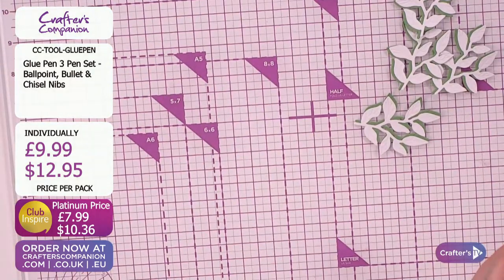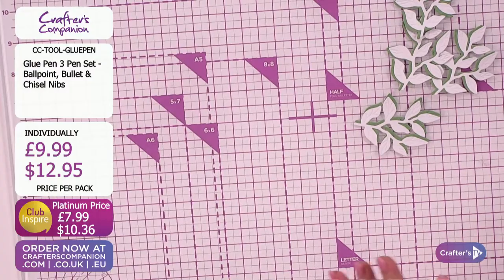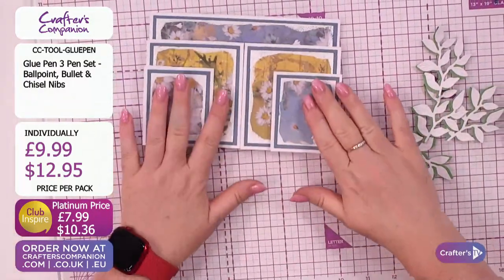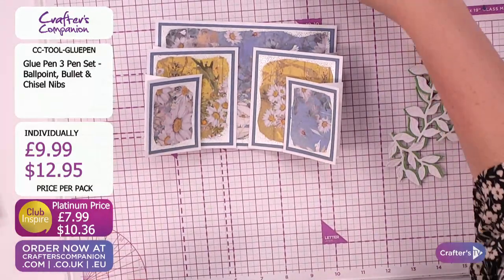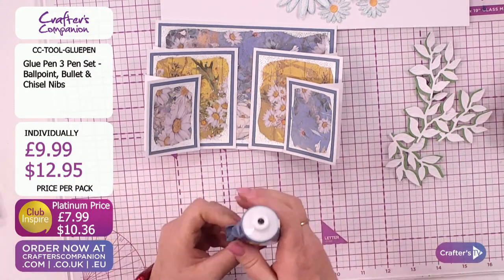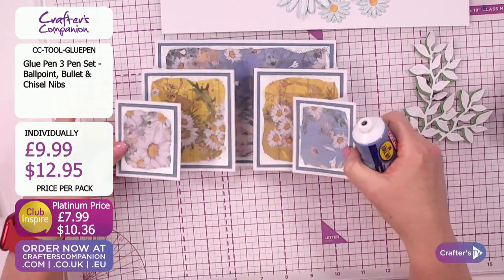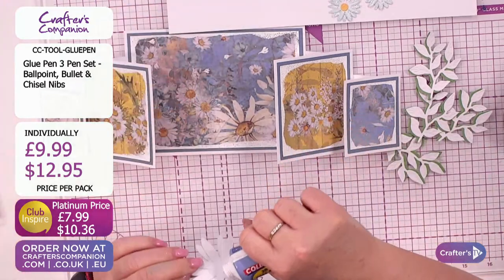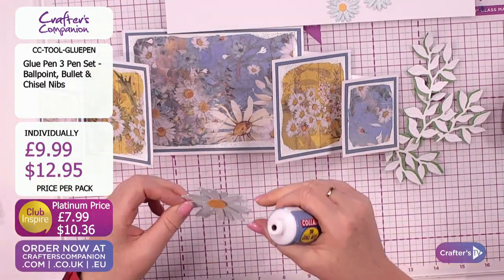Right, so we've got our leaves. We've got our card. So where's my card? Here it is. Let's bring that in. So now it's just a case of popping all these bits where you want them. I'm going to actually bring in my Multi Purpose Glue. I think this is a good one for layering them all down. But if you want it to dry quickly, I would say put them on some foam pads if you want that dimension still.